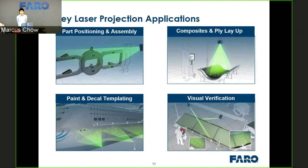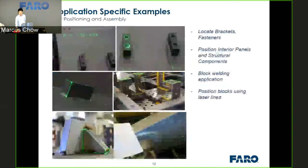There are four main applications for the laser projector: part positioning and assembly, composites and ply layup, paint and decal templating, as well as visual verification. And I'll be showing you some visual examples for each application.